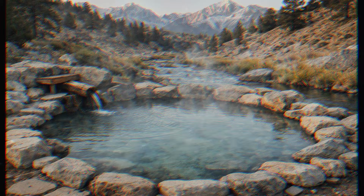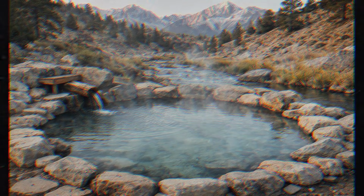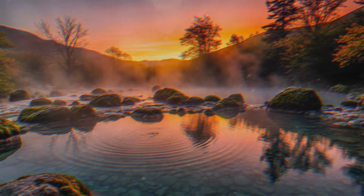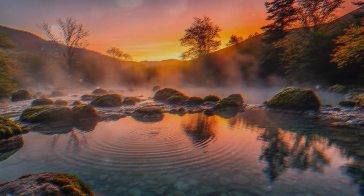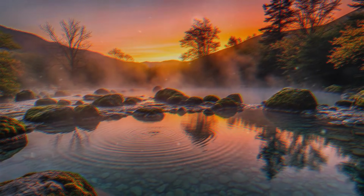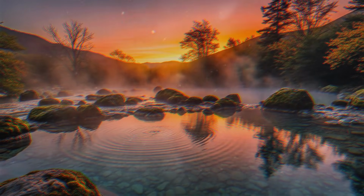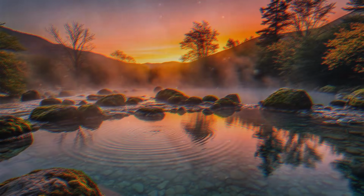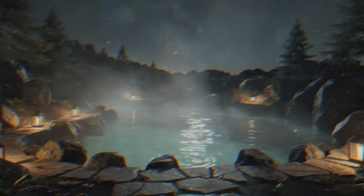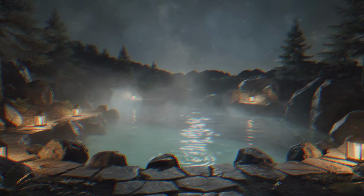Importantly, this relief does not depend on complete floating. Even partial immersion reduces effective body weight significantly. Simply standing or sitting in water provides support that changes how the body experiences gravity. As weightlessness increases, the sense of boundaries can soften. The distinction between body and environment feels less rigid. Warmth surrounds, pressure equalizes. Movement becomes optional rather than necessary.